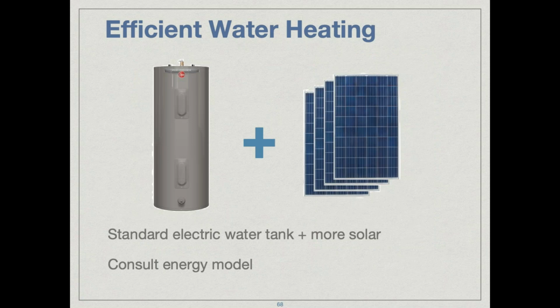Some people have wanted to just use an electric water heater and add extra solar panels. Depending on your climate, that's possible. I would do a real careful energy model of the building in order to see what the cost is. I'm pretty sure that you're going to find that it's more expensive to add the solar panels to power an electric resistance water heater than it would be to use a heat pump water heater.